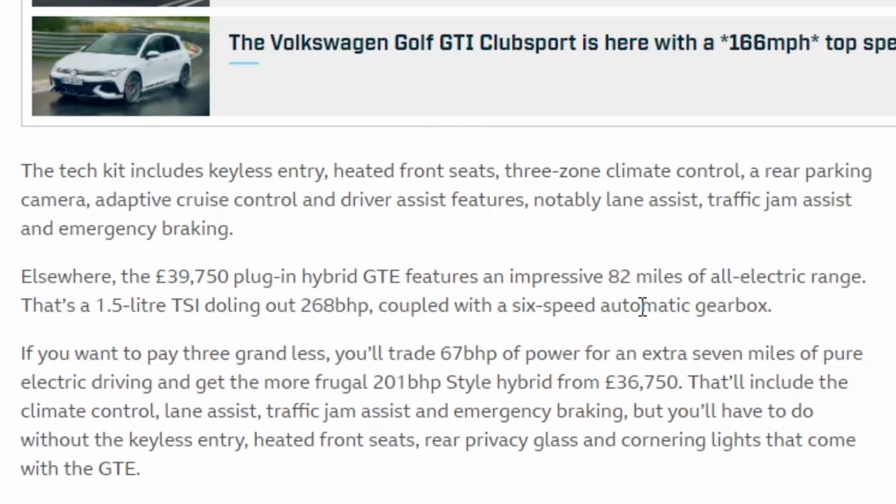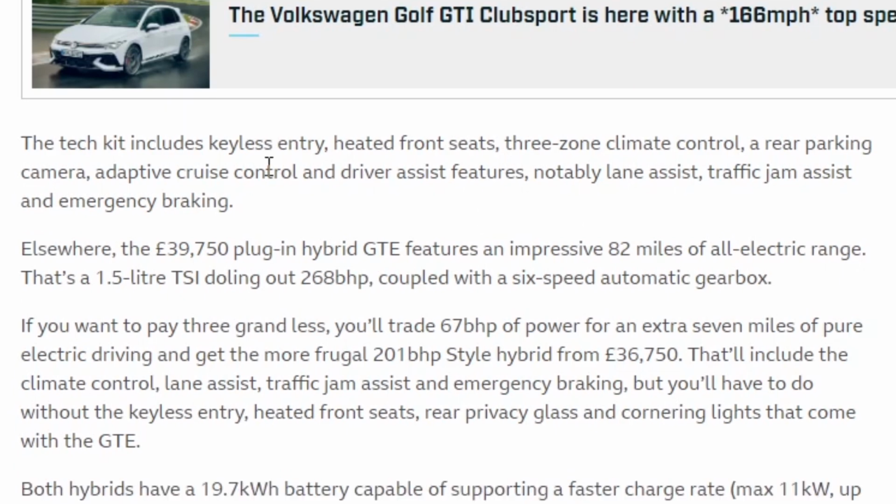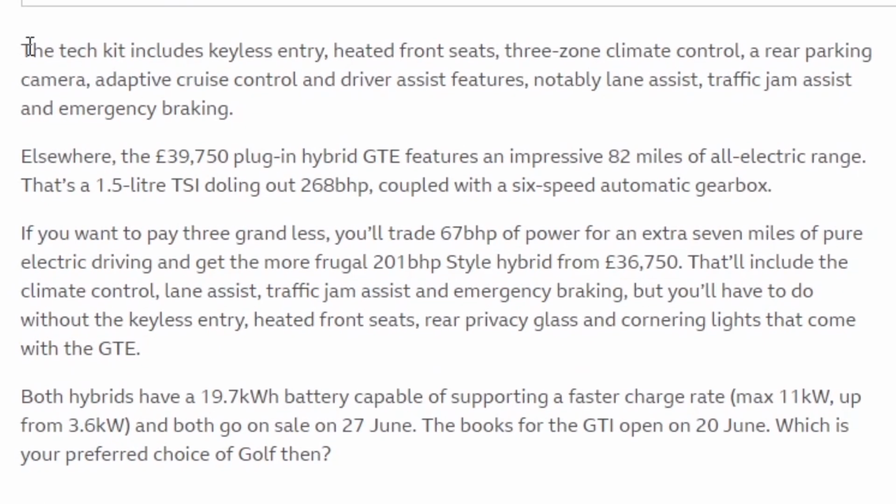It's a petrol engine car with sort of hybrid assistance, so it works. I'm really interested to get involved in that way of the world and share that with you. I'm going to try and take it up to Scotland, but I'll see how it goes with that one. And they're also mentioning this plug-in hybrid, the GTE, how you get 82 miles of electric range.